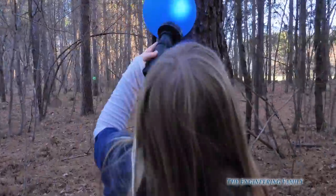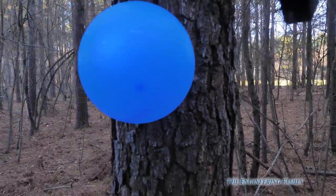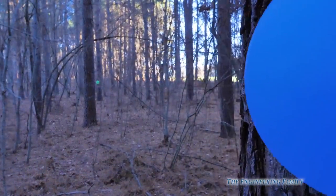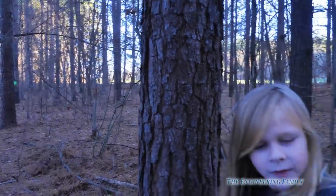Wait, let's look. Balloon number two. Balloon number two. All right, so let's get that one down. I'll help you. Here's your thumbtack.